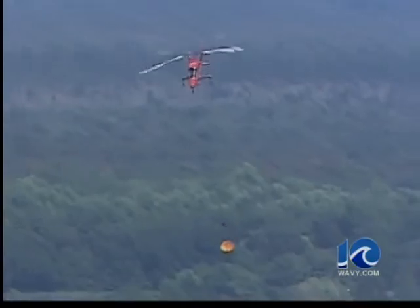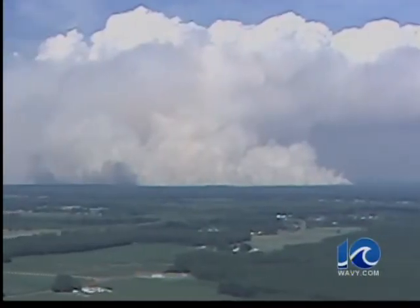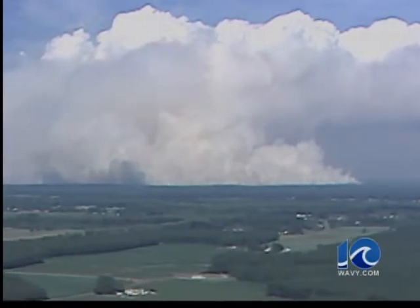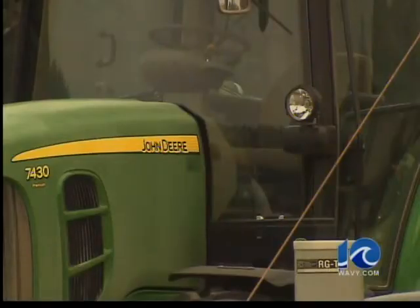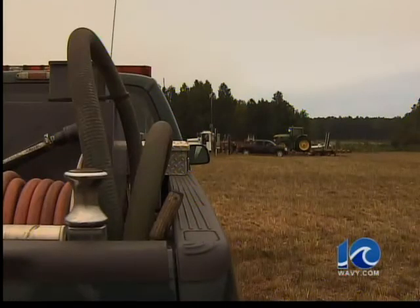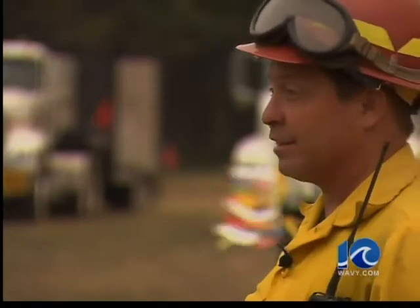Some fly overhead to give ground crews an idea of what they're up against, others flying in thousands of gallons of water. So far, the fire is well within refuge grounds, but there is a concern it could spread. So goal number one is to control this beast with tractors, trucks, crews, and yes, water. Lots of water. That would help, maybe in the form of rain. Of course, a little help from Mother Nature would be greatly appreciated.